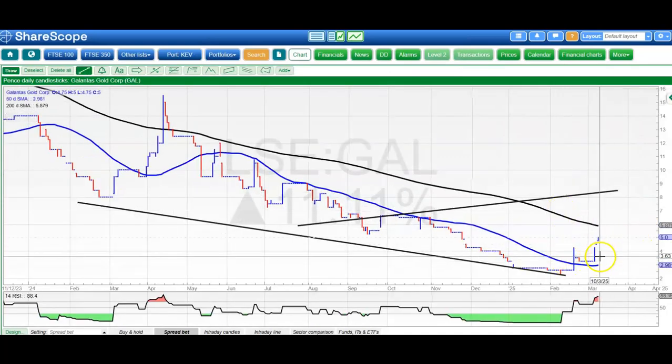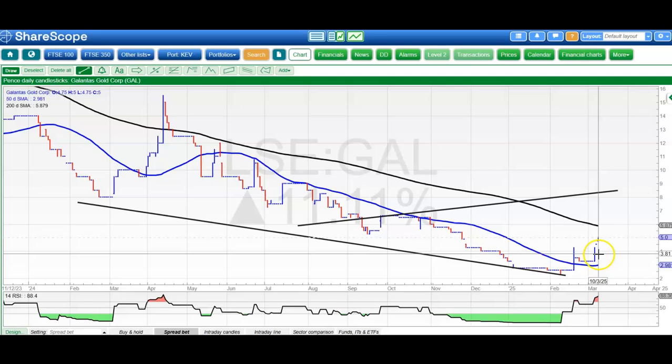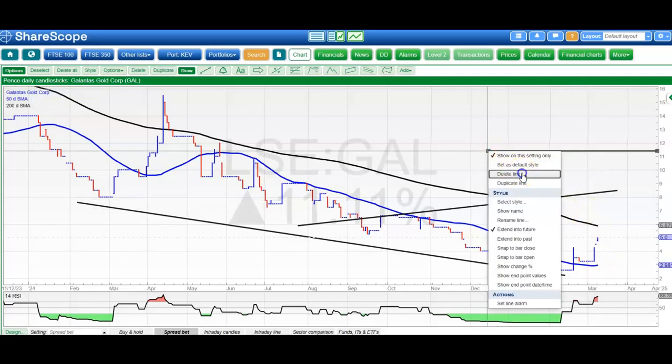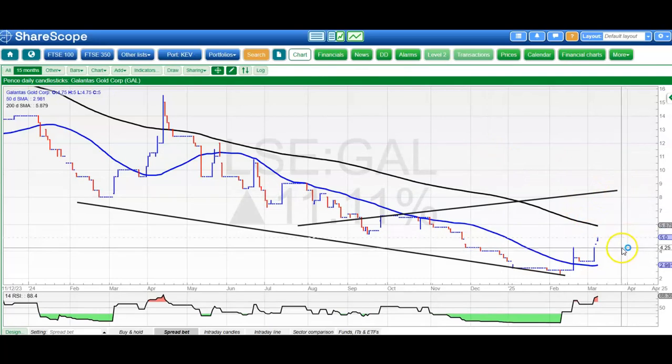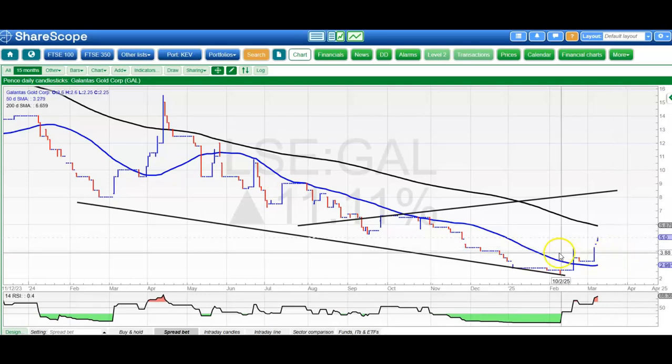Next up is Galantas, which is still rising on no news. In fact, gaps to the upside, sideways shuffle above a rising 50-day line. So we're quite confident now that we could hit up to 8.5 pence while we're on the right side of the first gap there at 4.3 pence. So let's see if the shares can deliver on that.